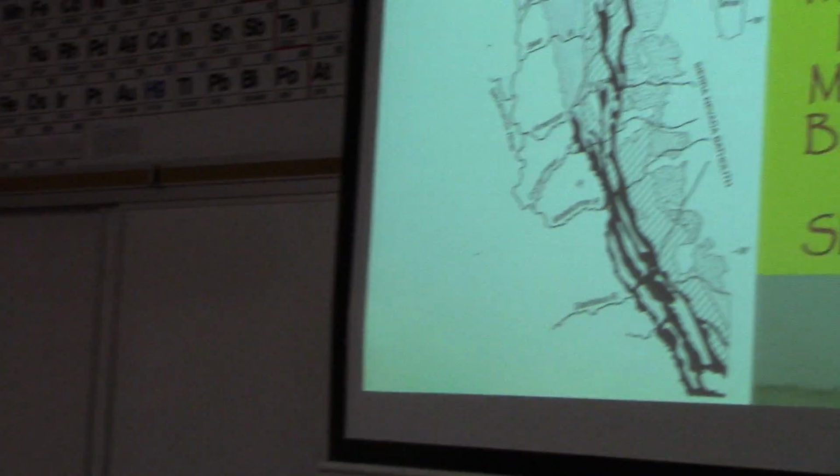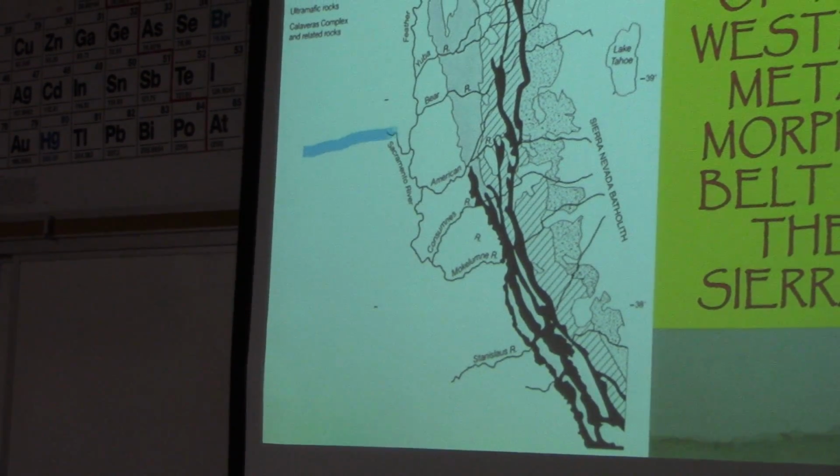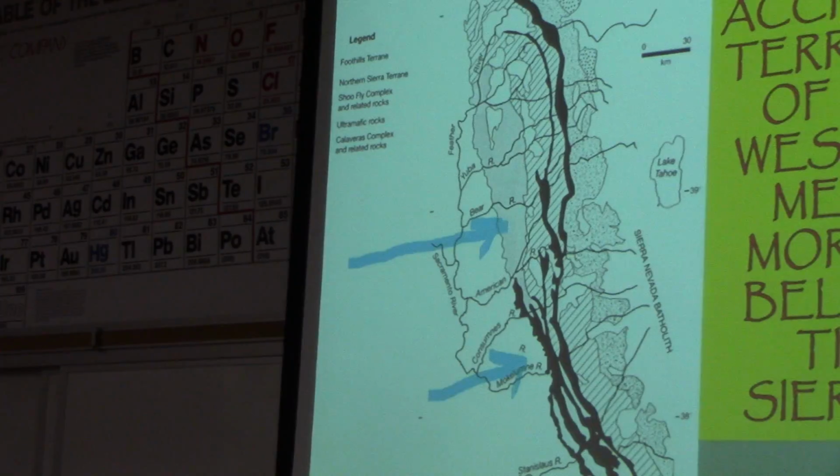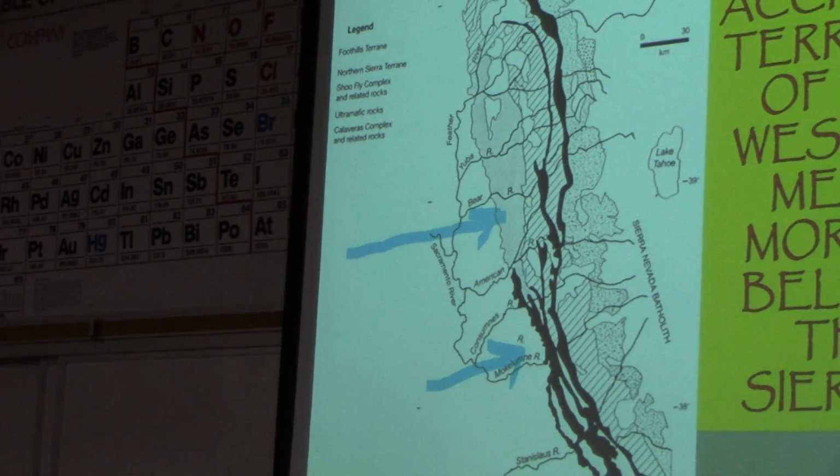So which direction was the ocean plate moving when you see these black oblong stripes? West to east. East, northeast. The ocean plate was going in this direction. It then collided with the continental plate and subducted down. So a northwesterly trending serpentine zone is the contact between the ocean and the continent. In this particular area is in here. So you see that 200 million years ago was the direction of the ocean plate.